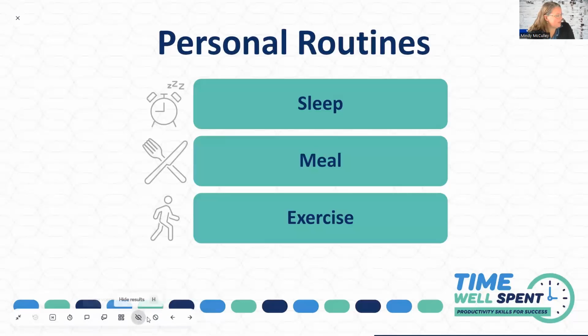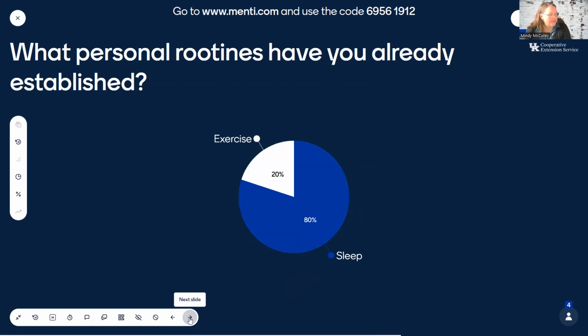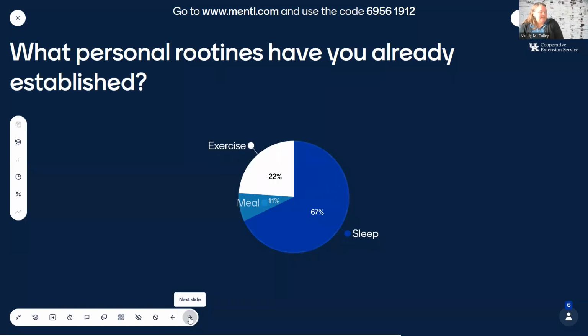So here's another chance for some interaction though. Have you already established any personal routines? And if so, which ones? Just click on the screen and share which ones of those you have established. Sleep routines, it looks like we've got several who have sleep routines, and you can click on all that you've established. It looks like we've got some exercise routines that have been established.